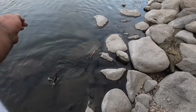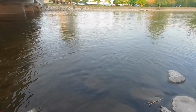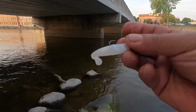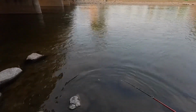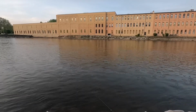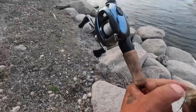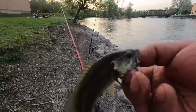Okay, okay, okay. Easy, easy there, buddy. There we go. So you gotta only use 4-pound test. Slim Swim is killing it. Let's get him back in. Just, biggest one of the day.